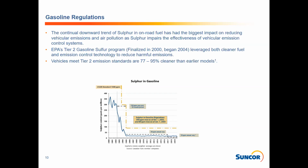Sulfur actually poisons some catalytic converters and impairs the effectiveness of emission control systems within vehicles. So getting that sulfur down is actually assisting in all emissions. We're not just worried about sulfur dioxide and things like that, right? So the EPA's Tier 2 gasoline sulfur program really spurred this in North America. They did kind of borrow this. It actually started in Europe, but the way Canada works, we model ourselves after what's happening in the States. So changes in North America really came into effect with the Tier 2 gasoline sulfur program.